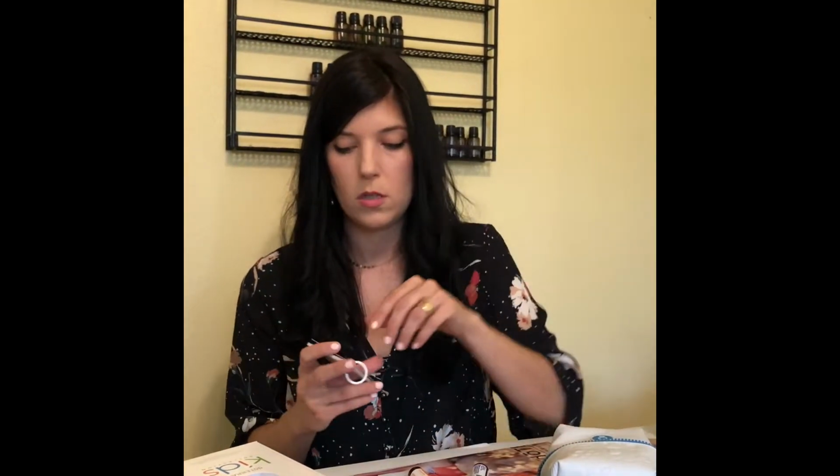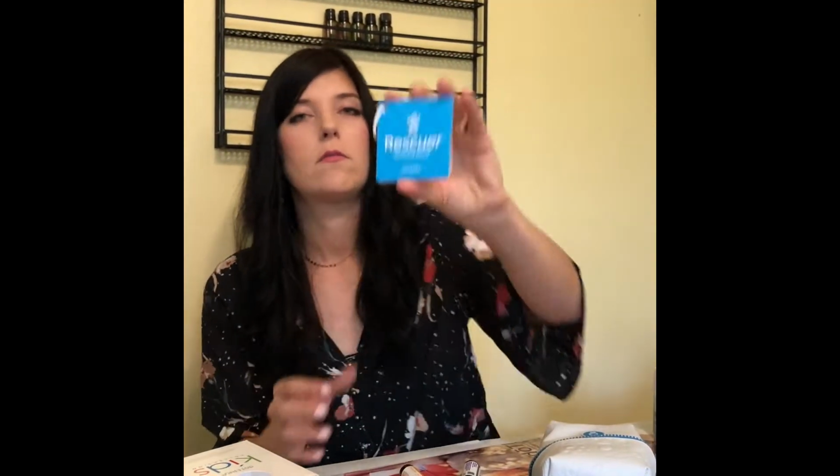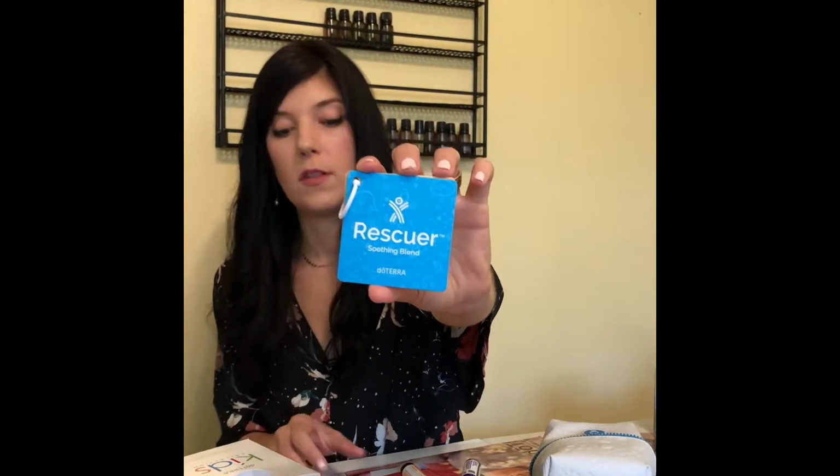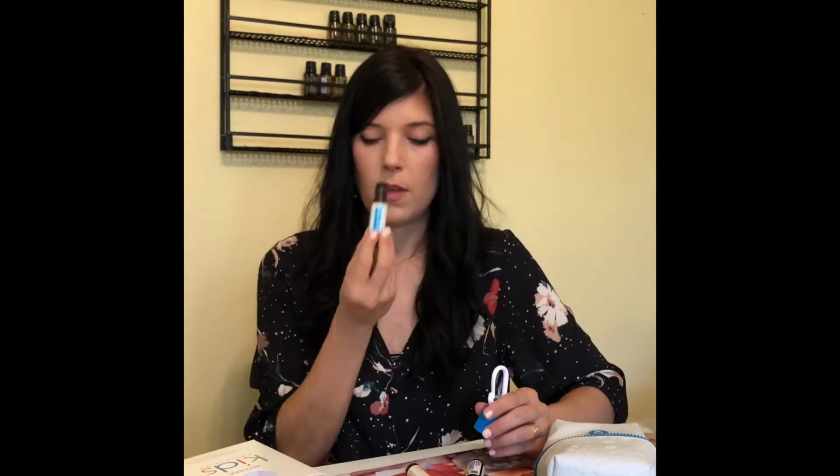Stronger is their version of On Guard. It says you can put it on the neck or the bottoms of the feet for an added boost, and then you can use it to sanitize the hands. This is a good one to put on before school and have them have it during school. Rescuer is their version of Deep Blue. That's why it's blue. This is the soothing blend, just like Deep Blue is the soothing blend for adults.